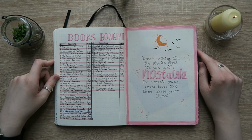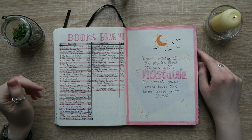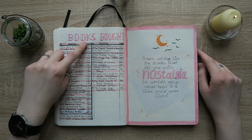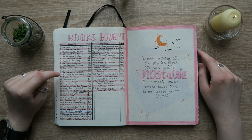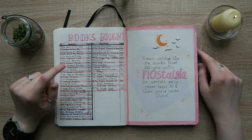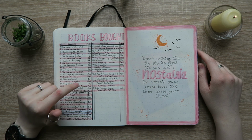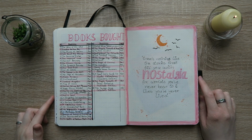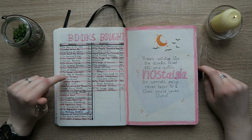On this page, I added a little spread for how many books I bought in 2023 and which books I bought and in which month I bought them. I ended up buying 45 books last year, which is so much, honestly, but to be fair, some of these were special editions of books I had already read or already owned, so I think it's okay, but I will try to buy fewer books next year in 2024.